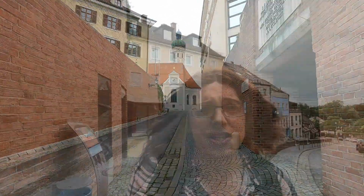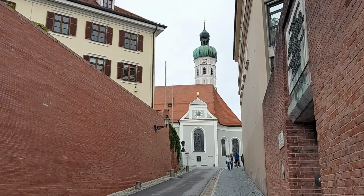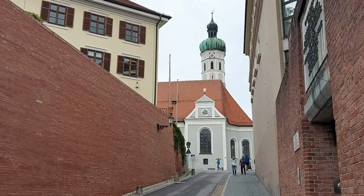But just up ahead is the church, the Stadtpfarrkirche, or the parish church here in Dachau, dedicated to St. James, or St. Jakob, as they say in Germany. St. Jakob's Church. Really rather beautiful. And of course it's a Sunday, so they're probably having a service in there. But hopefully we'll try and get in. If not, we'll just have to walk around the outside. It's really rather beautiful.